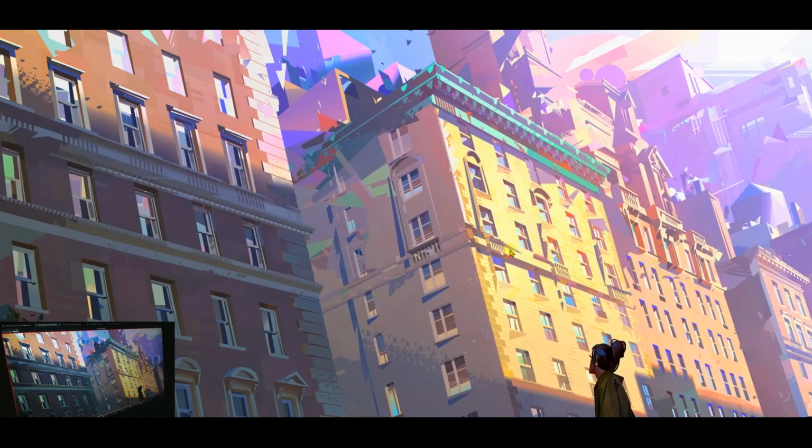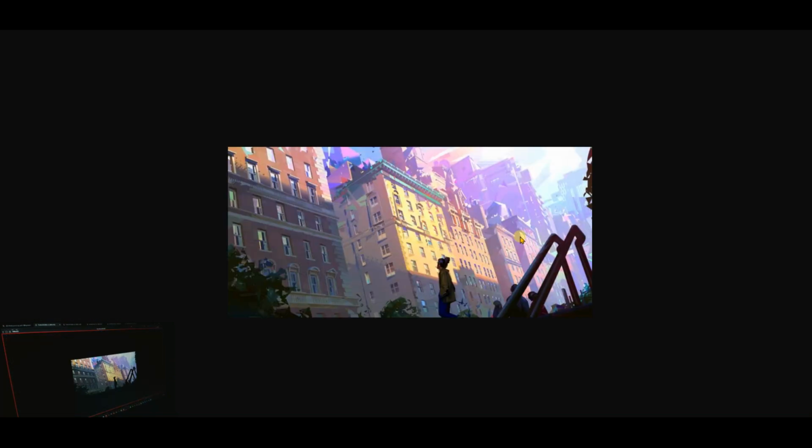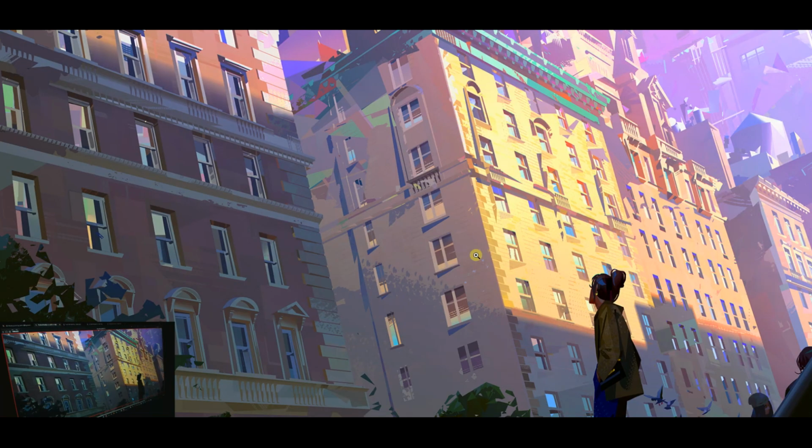But let me zoom in here. Why does it do that? It starts out big and then it becomes so tiny. Like two versions get open somehow.